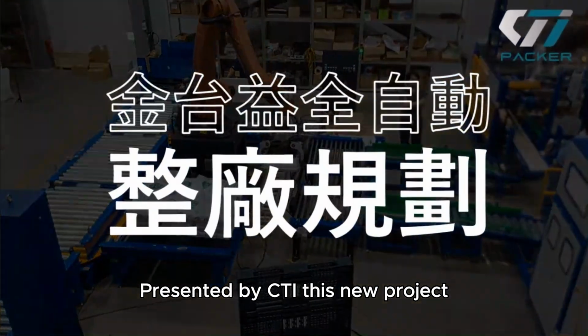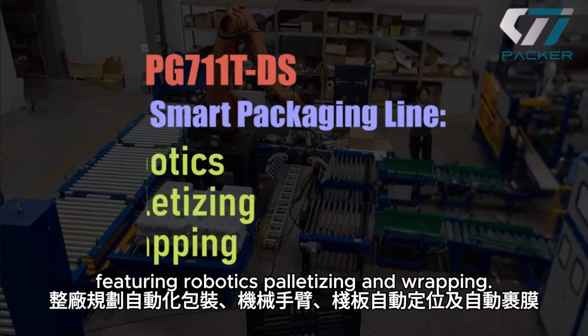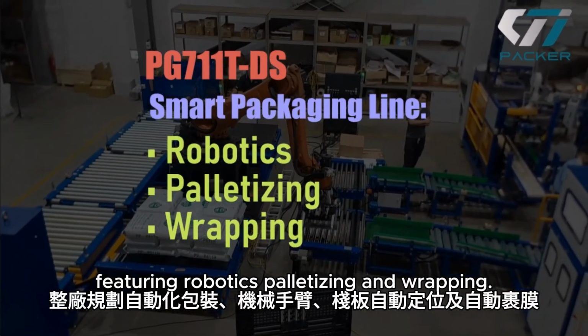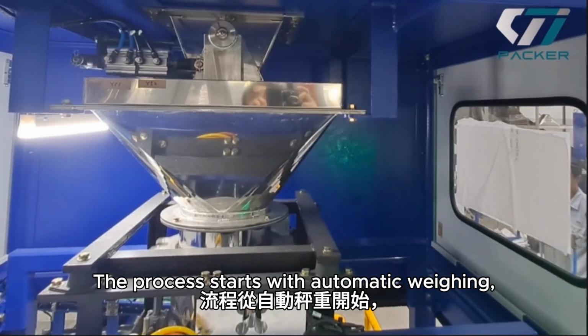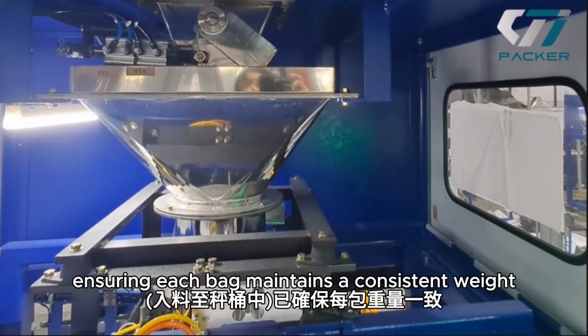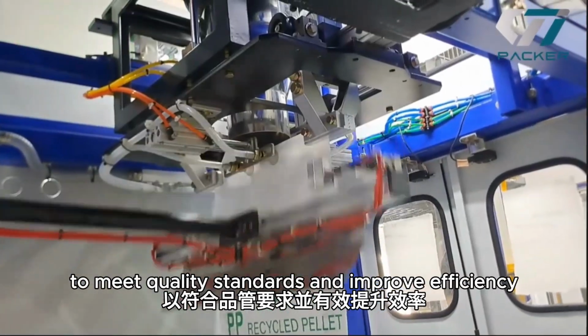Presented by CTI, this new project showcases our fully automated packaging line, featuring robotics, palletizing, and wrapping. The process starts with automatic weighing, ensuring each bag maintains a consistent weight to meet quality standards and improve efficiency.